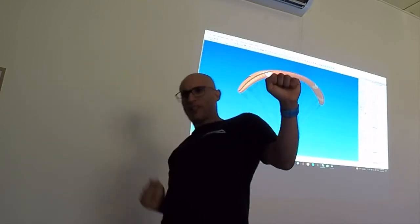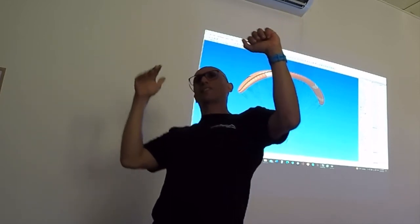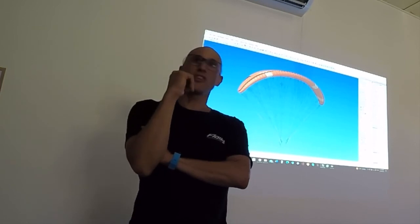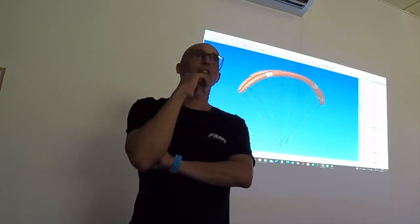So if you do encounter, you glide and you feel that it's going to collapse, you can use either one, both, or just one. You can be aggressive, come back, catch that, and keep on gliding. The Fusion is very, very active on the rear risers, exactly the same way as the two liner.